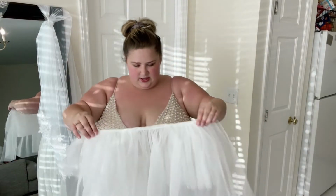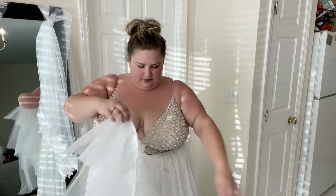Okay, so this next thing is very interesting and I will not be wearing it, but I just wanted to show you what it would look like if I were to wear it on my wedding dress. By the way, this dress is so tight on me now. I'm sure you guys can tell it's digging into me. I had Dominic tighten the straps for me as well, but it's super duper tight.